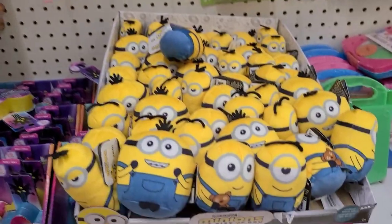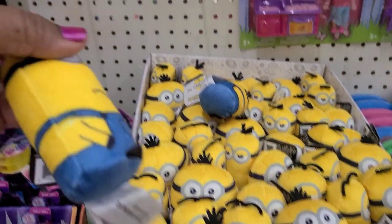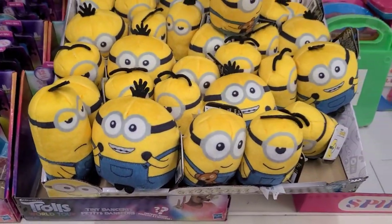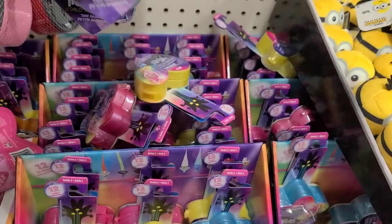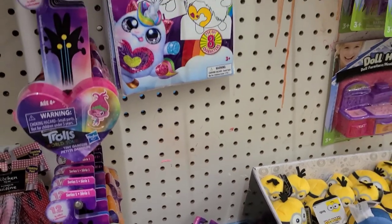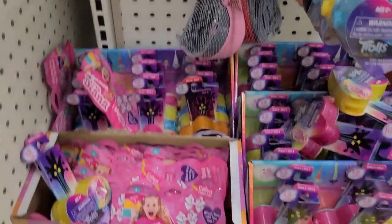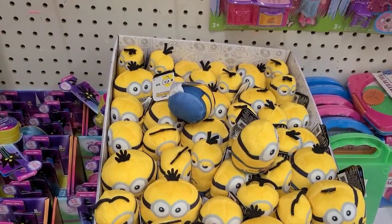Here they got an entire box of Minions. So they got this one, they got this skinny one here. Don't ask me what the names are because I don't know. I'll have to ask my grandson what their names are. And then they got these here, the Trolls, all the Trolls here. They got a bunch of them here. And then they got this for the girls, I Am Love Day, and I Want Mystery Bow. So absolutely gorgeous, really, really gorgeous. So that's what they got here.